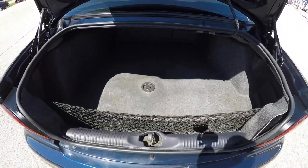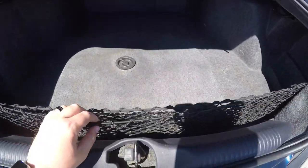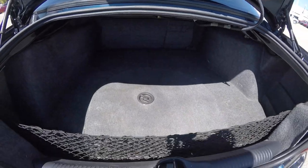All right, looking at the luggage area, it is very nice and spacious. You have a cargo net. Underneath the panel on the floor is your spare tire with jack and tools.